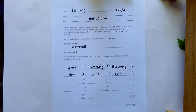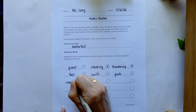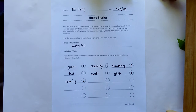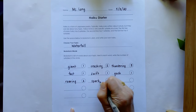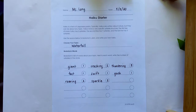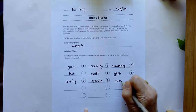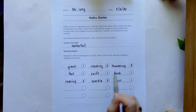Let me try to think of words with more than 1 again. How about roaring? I'm thinking of lots of loud words. Roaring is 2 syllables. I want to think about how the water in the waterfall looks. So maybe sparkle. It does kind of sparkle. Sparkle is 2 syllables. How about swirl? Swirl is 1. So far, thundering has the most syllables, doesn't it?